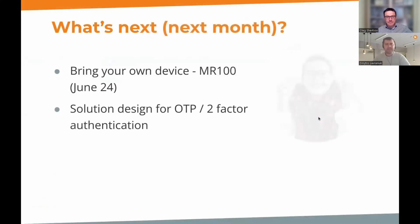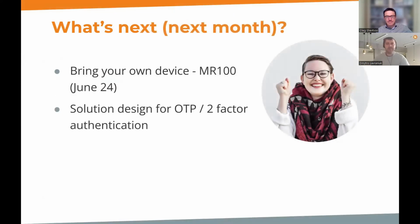And let's discuss what we are about to do next month. So June 24th will mark the delivery of maintenance release 100. This is a golden release, the symbolic number for Portal 1. In this release, we are introducing the so-called bring your own device.